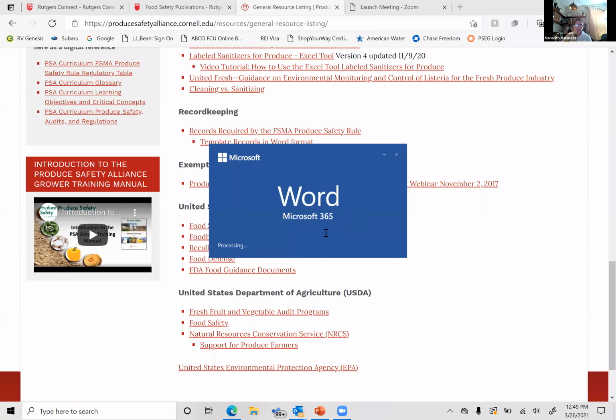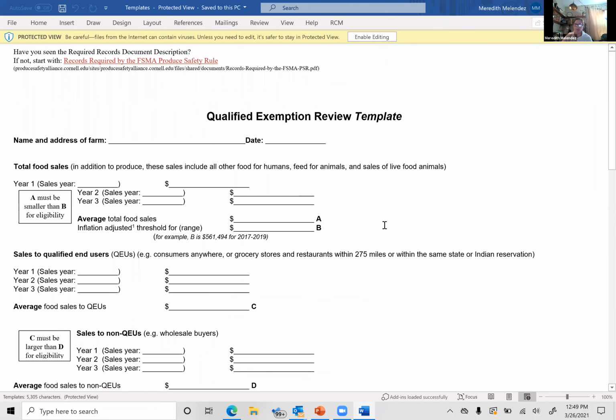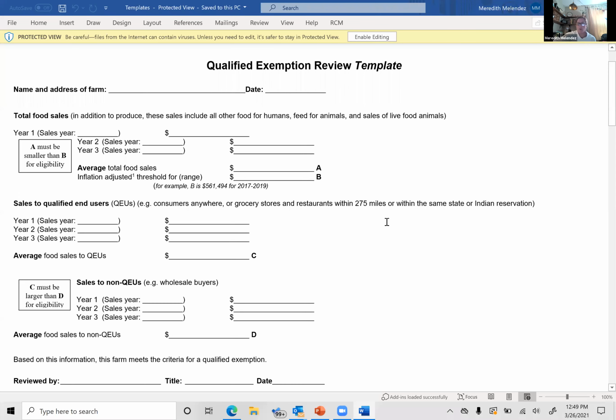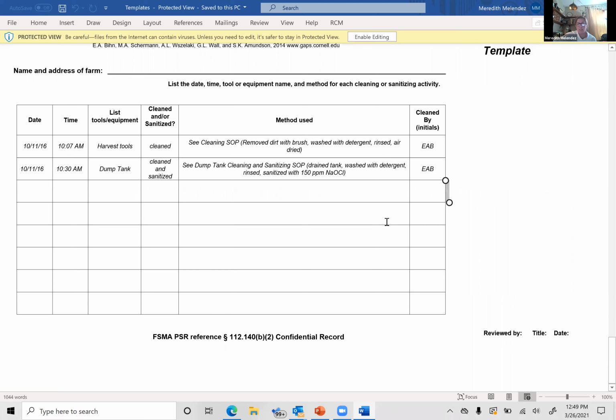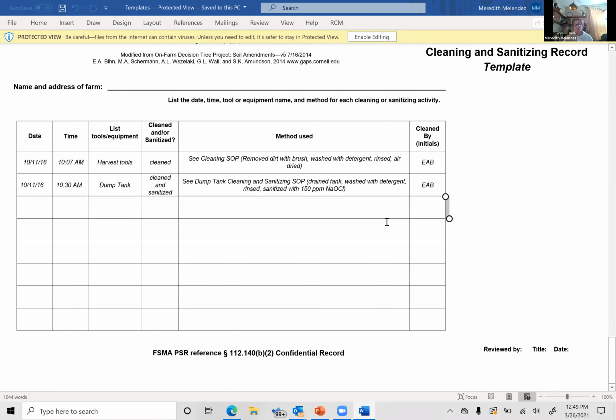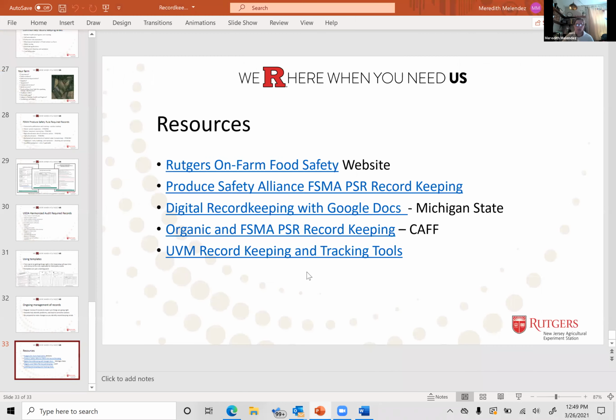Surface is slow today. And so you just scroll on down through and all the records are here that you could need. Right. And so depending on your activities, that'll play a role in which one of these records is what you need for your operation.